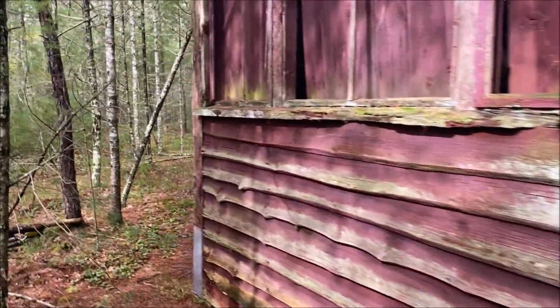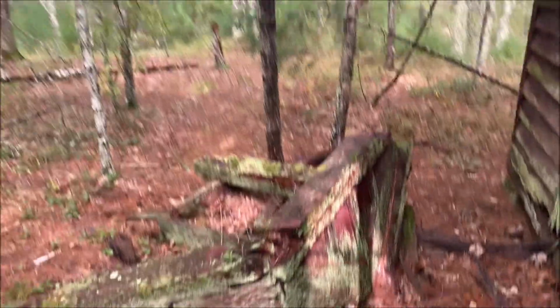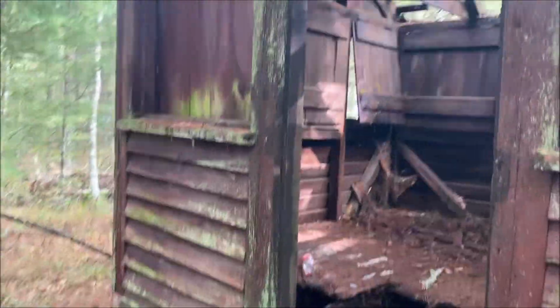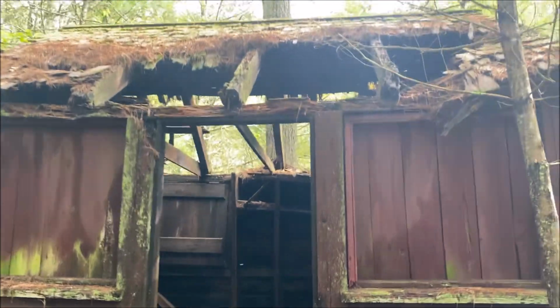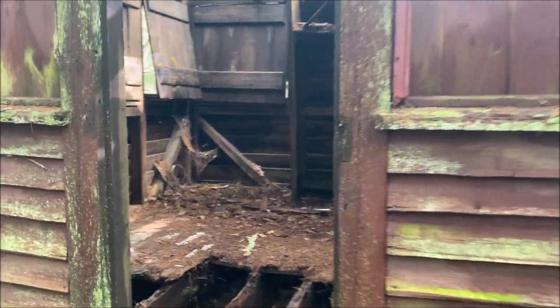This, I believe, was probably just another cabin. Let's sneak around here and look. Yeah, look at this thing. Really creepy to see, though. Really creepy. But at least it's intact and we can actually peek inside.